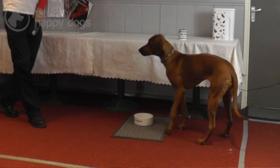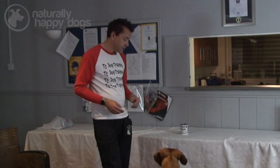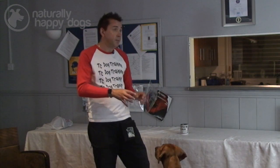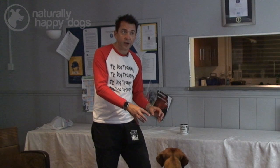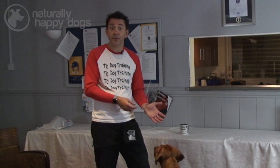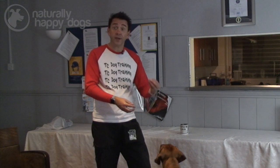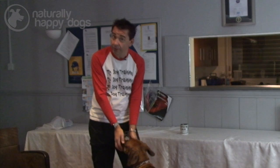What you might spot is the dog freezing as they're eating. So as you enter the room, your dog's face is in his food bowl. The minute he freezes and it will go still, that's not a great sign. It generally indicates that your dog's not happy around that food bowl. And as I said, this exercise isn't going to help you in that respect. This is to prevent that from occurring.